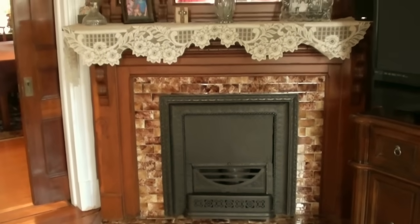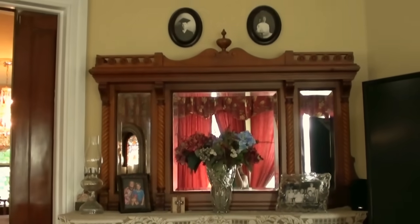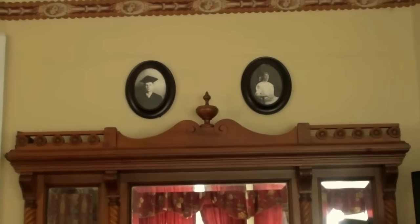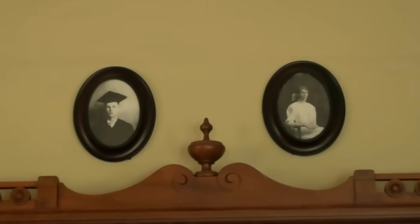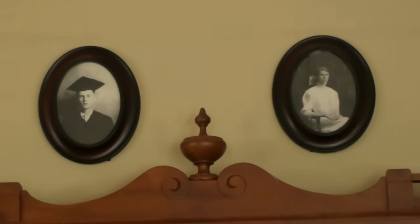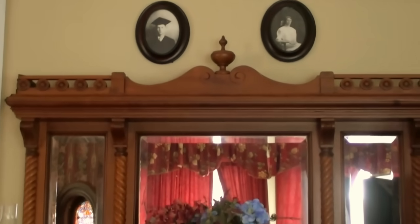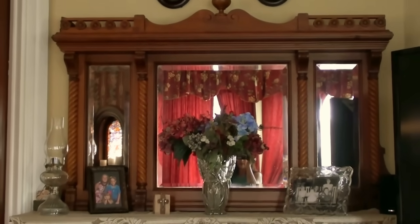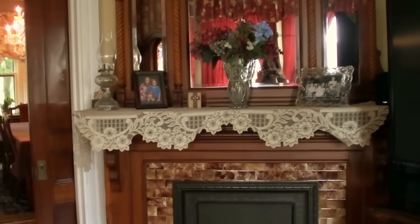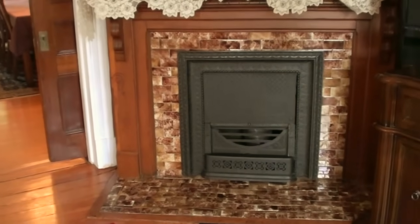Here's another one of the fireplaces. I really love it. And then up here are photographs of the original owner's twin children. They had a boy and a girl, and here are their high school graduation pictures. I was lucky enough to find them in our local historical society museum that we have here in town. So I was able to find out a lot about the family who resided here back in 1895. That was really a lot of fun to do the research.